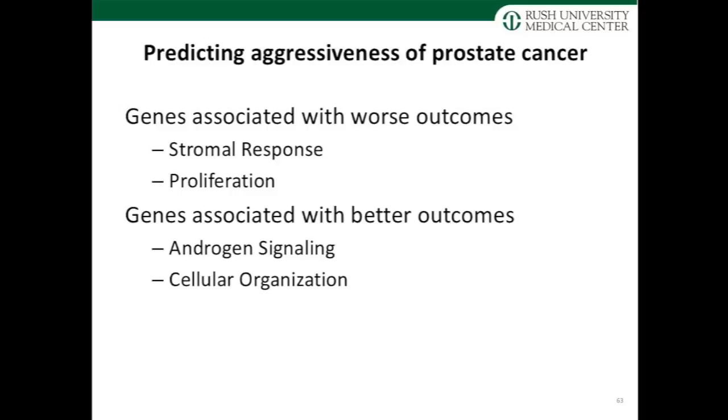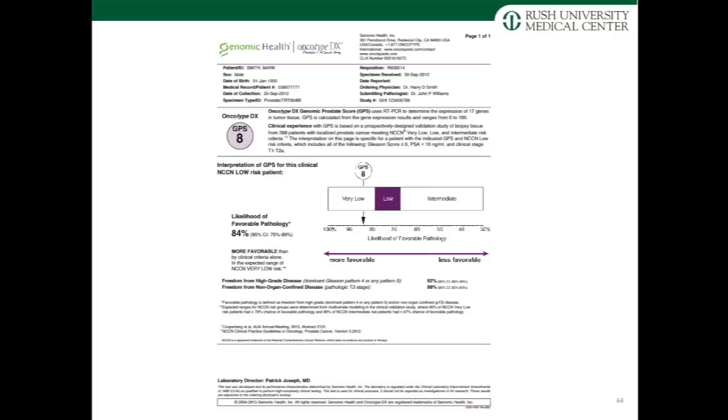So stromal response and proliferation are associated with bad outcomes, and androgen signaling and cellular organization are associated with better outcomes. Here's an example of a patient test here.